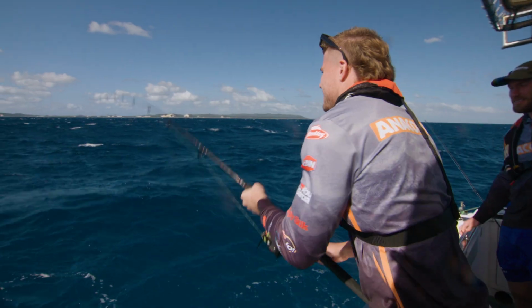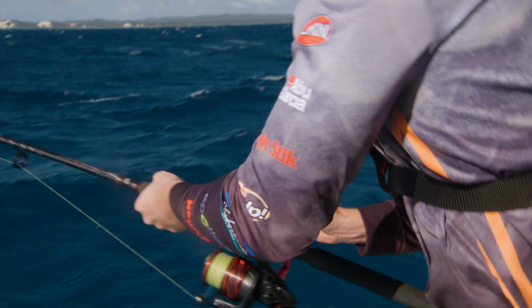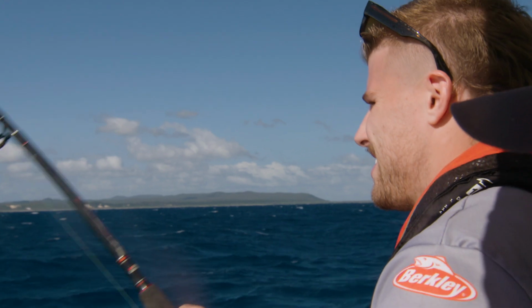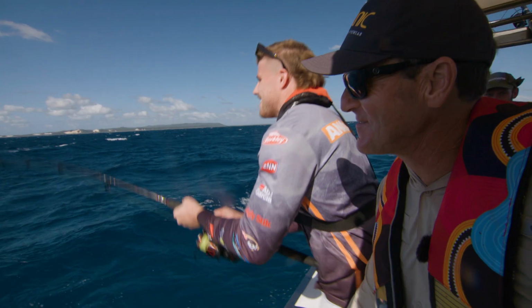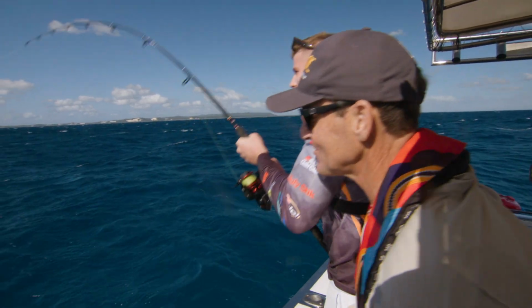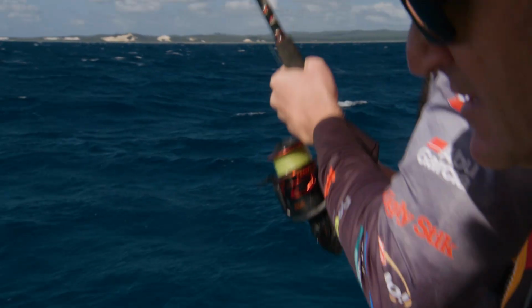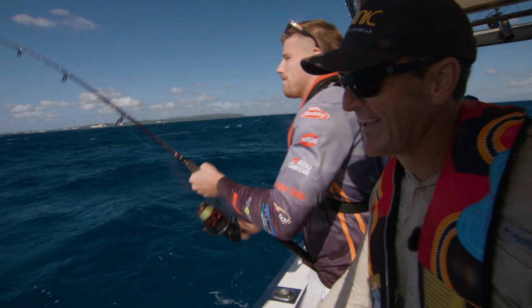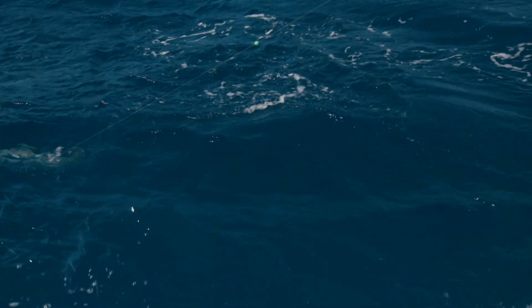Young warrior Jack Murchie soon got into the action. How you liking that, Jack? That was good, eh? You're not far from the training field, mate, and you're into a nice fish here. That's a good fish, mate. Into it, eh? Yeah, that's a good fish, hey. You enjoying the Moreton Bay region, mate? How good, mate. It's so fun getting on a fish. Yeah. Around here, eh? Great spot.